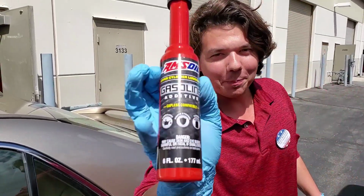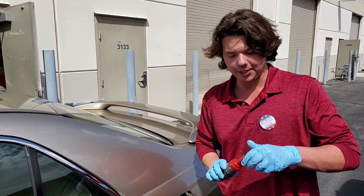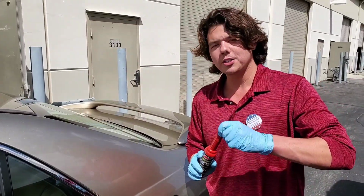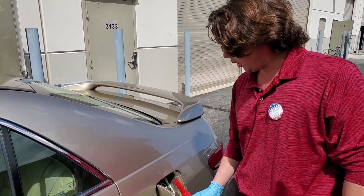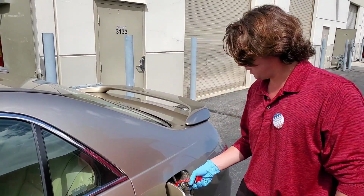Now it's time for the upper cylinder lubricant. This is a fuel additive that goes in every single tank of gas. It costs about the price of a cup of coffee. And the best part is your engine runs a lot smoother. It lubricates the valves, lubricates the valve train, and really helps with maintaining your fuel system. And it treats 25 gallons of gasoline.